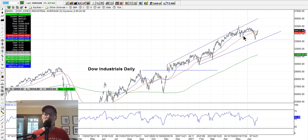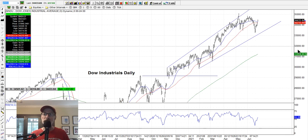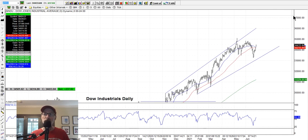So you have something like this. Here's the Dow in this upwards channel, and it finished above the moving averages. So the Dow looks good too, right?